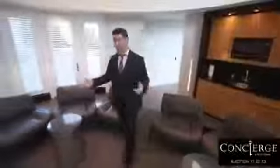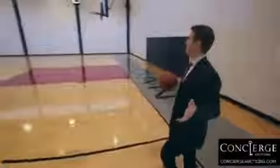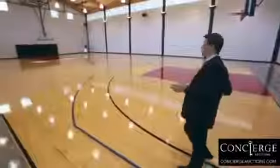There's definitely a different feeling when you come into this part of the house. I mean, can you imagine who probably sat around these chairs? Why? Look over my shoulder. That's Michael Jordan's private, regulation-sized NBA quality basketball court. Now this is what I'm talking about. I mean, listen to that sound.